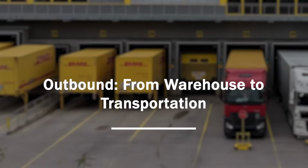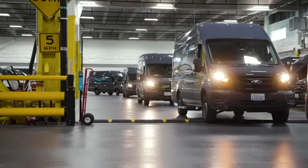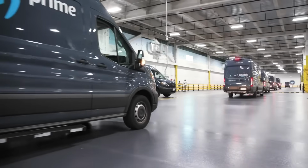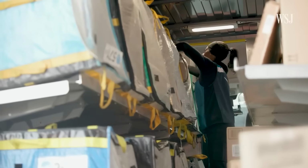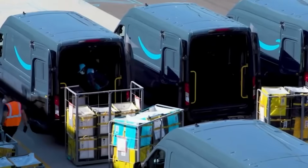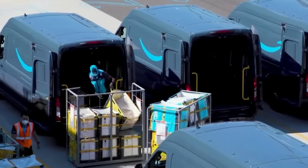Outbound, from warehouse to transportation. Once sorted, your package joins a convoy of outbound parcels. Carrier trucks, some Amazon branded, some from partners like UPS or DHL, begin pulling up to the docks. The loading process is more than just tossing boxes into a vehicle. It's a strategic operation designed to ensure each package travels efficiently and safely.